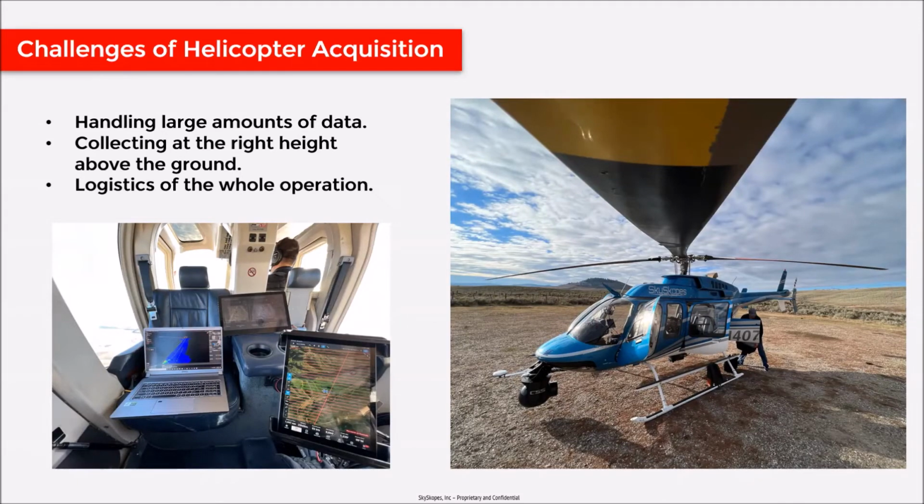Yeah, the first thing that I noticed doing this type of work is just the large amounts of data, and sitting there at the end of the day holding a small hard drive, knowing that there's thousands of dollars of data on this hard drive that it's very important you don't lose.